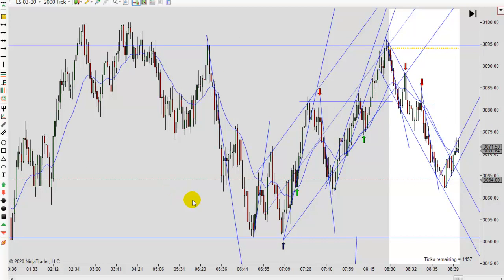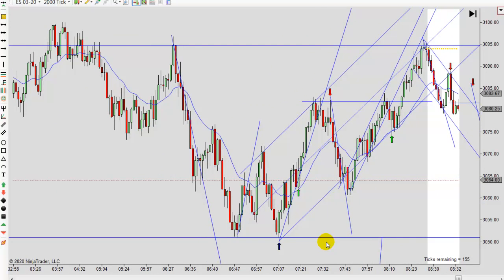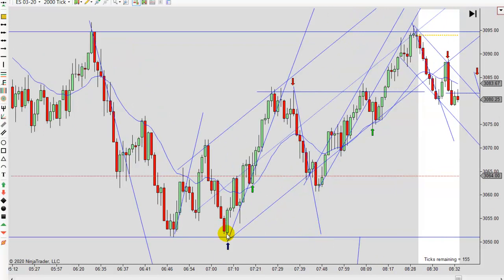But anyway, 7 o'clock came right on this little move down right here. Notice there's a little two-legged move down. It doesn't break higher right here, but you come down, correction. So there's two legs down to a new low, double bottom there, basically. And this thing actually, let me back out a little more, still not quite big enough to see everything. And this thing actually breaks lower and turns and goes out the other side.